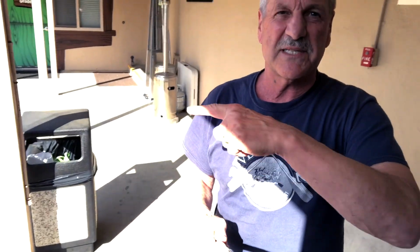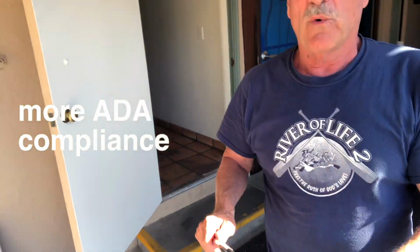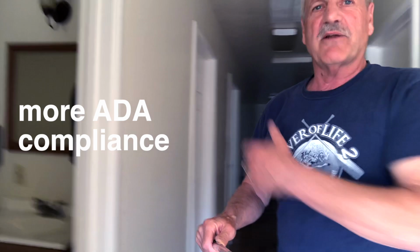Then in here, when we walk up these ramps, you can see there's steps you have to go up. So if you're in a wheelchair or on crutches, it's very difficult, if not impossible. So we're gonna make ADA ramps on this side. As we go into the hallway here, this bathroom on the immediate side right here, we're gonna make that ADA compatible so you can get a wheelchair in there and spin it around.